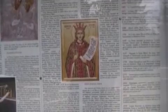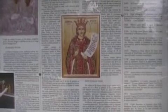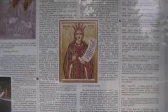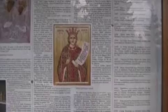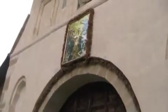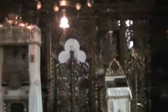That is the only picture of Stephen the Great, or Saint Stephen. And all representations of him, everything that has been painted since then, has that exact likeness. Even though everything in here is new, the iconostasis and everything was done in the same fashion as the old.